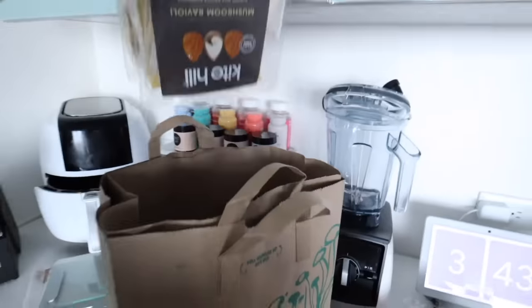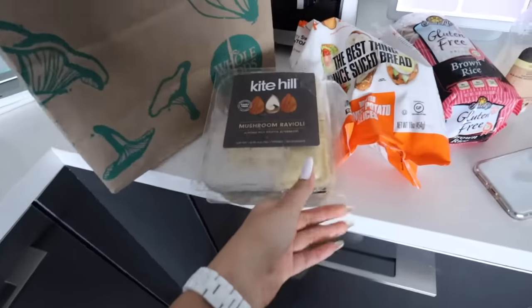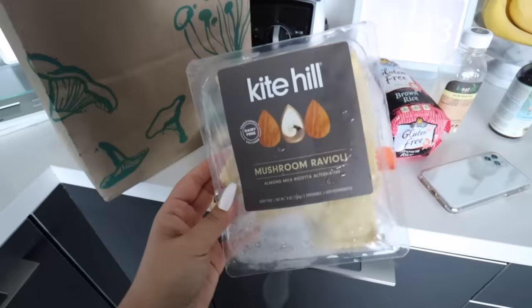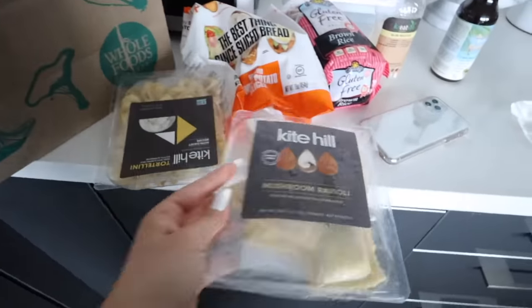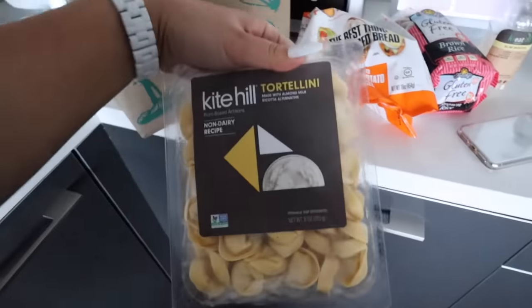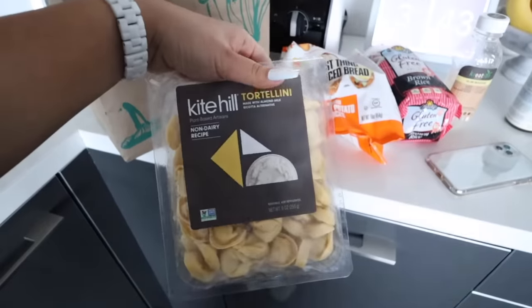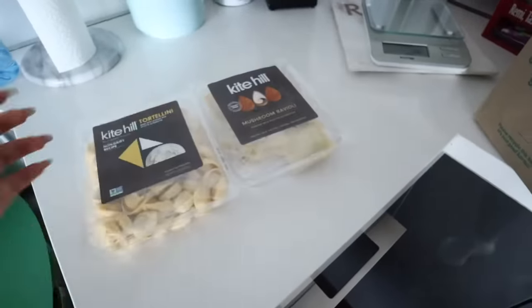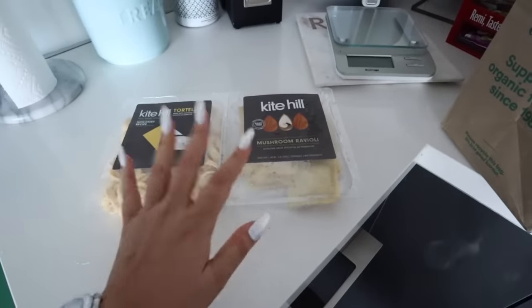Then I saw Ava on her story cooking this and I got a craving for it, and I haven't had this in forever, so I wanted to keep it in the fridge. This is the Kite Hill. I was craving the mushroom ravioli. She made the tortellini, which I've never tried before. Kite Hill is one of my absolute favorite vegan cheese alternative brands, and I'm a big fan of these. You just boil them up. They're pre-made pasta things. They're really yummy and easy to have on hand.